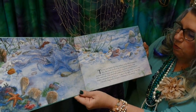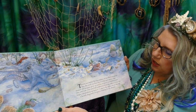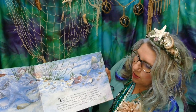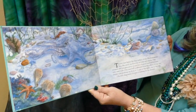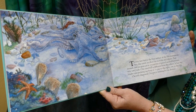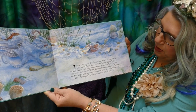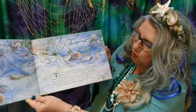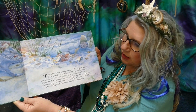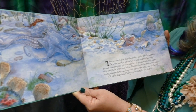20 feet below the blue surface of the Mediterranean Sea, the sandy sea floor lies in folds and ripples. Fan mussels and seagrass grow on patches of gravel nestled between tiny sand hills. One sand hill is different from the others. It has 2 bright eyes peeking out from it. Can you find it? One to the right and one to the left.